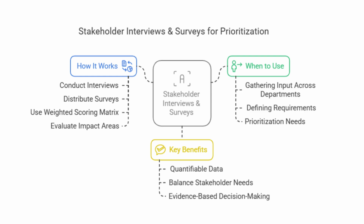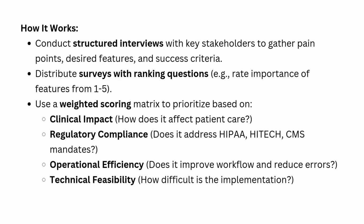So you start with structured interviews with those key stakeholders across all the relevant departments. It's like getting a 360-degree view of everyone's needs and the pain points that they're experiencing. So how do you go about gathering this information during those interviews? What are you asking? You're not just asking open-ended questions.